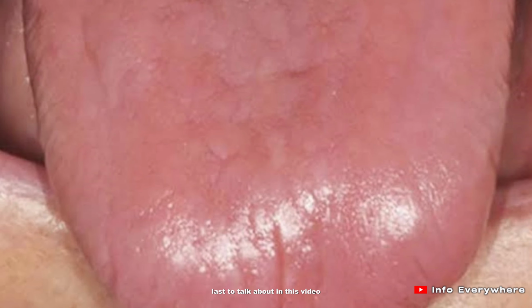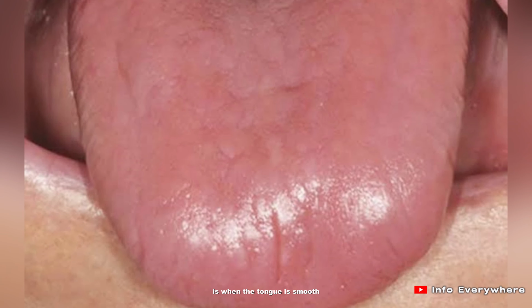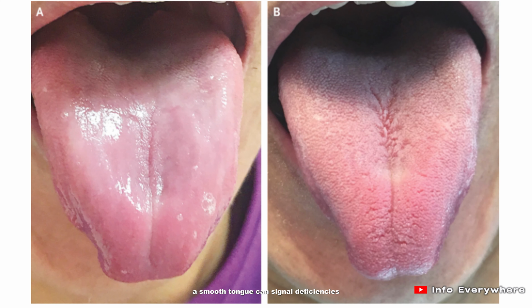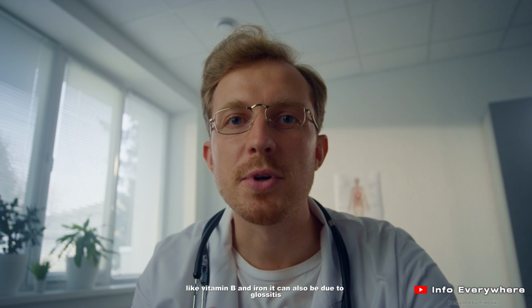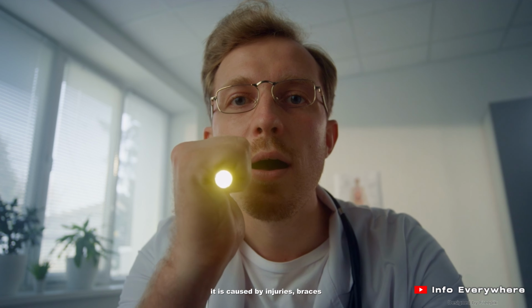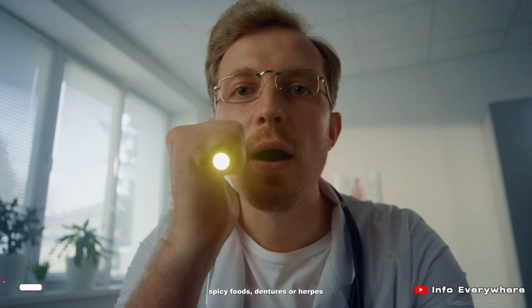Last to talk about in this video is when the tongue is smooth. The tongue should be slightly rough and bumpy. A smooth tongue can signal deficiencies like vitamin B and iron. It can also be due to glossitis, a condition that makes the tongue swollen and inflamed. It is caused by injuries, braces, spicy foods, dentures, or herpes.